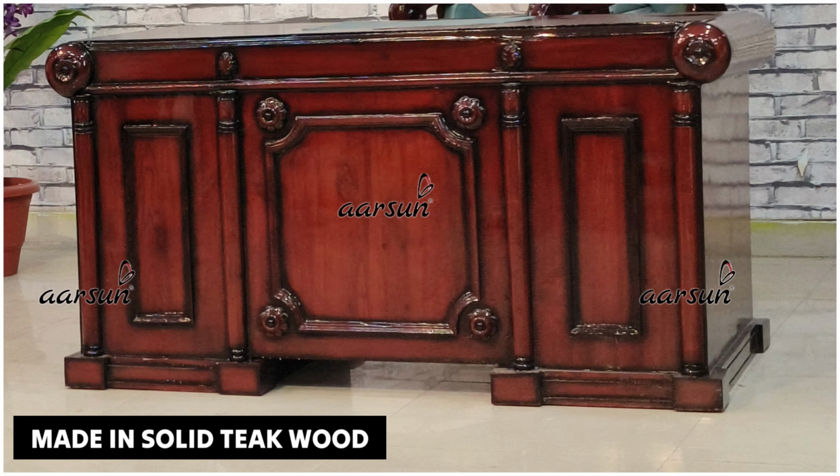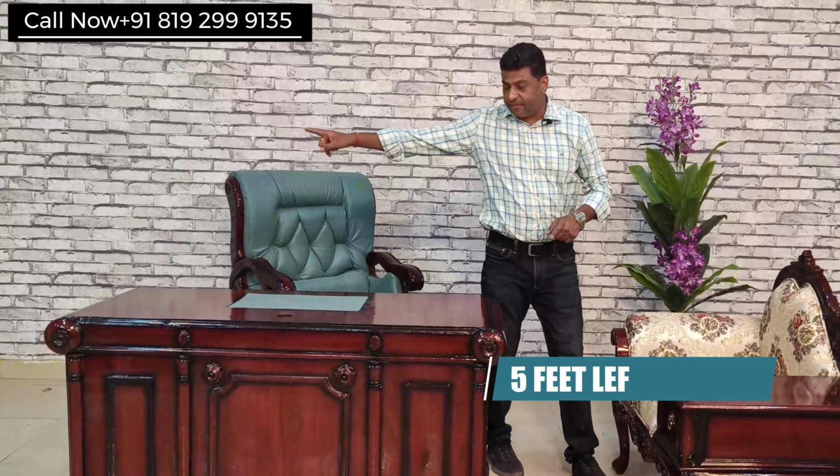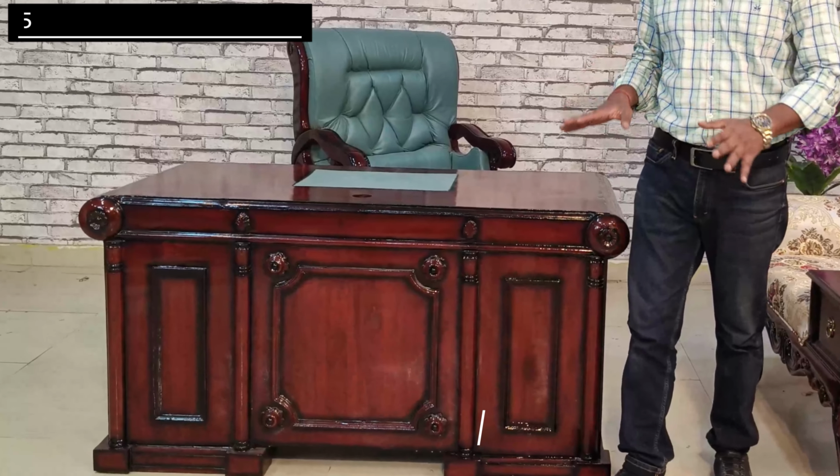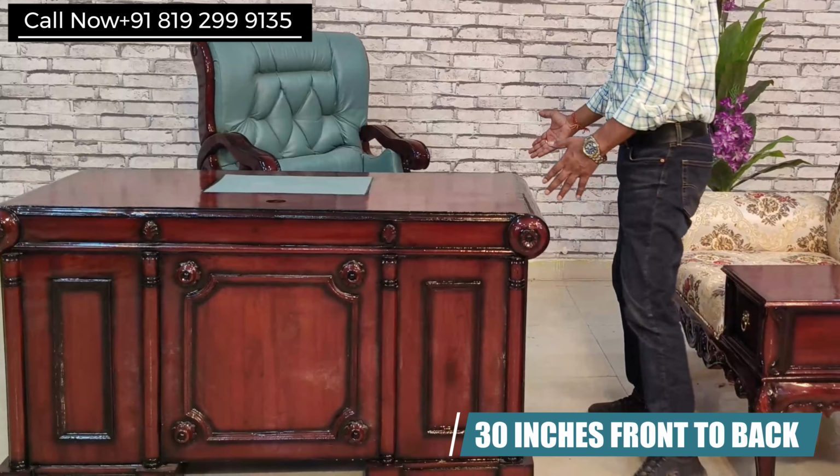And I'm going to show you one design that is not very heavy carved. This is a modern kind of design in solid teak wood and a beautiful design as well. Let's talk about the sizes first. It's 5 feet left to right. The table height is 30 inches, 2.5 feet. That is a standard size. Front to back, 30 inches again.